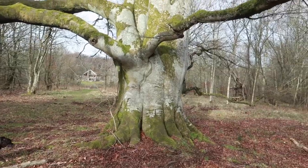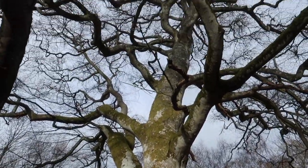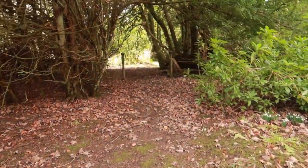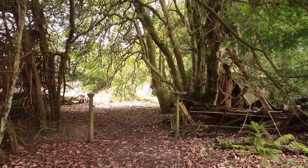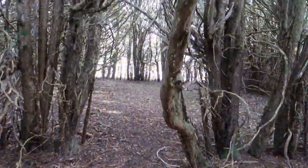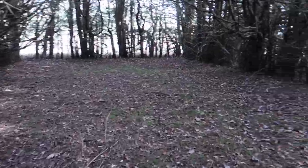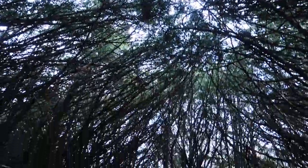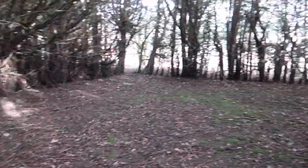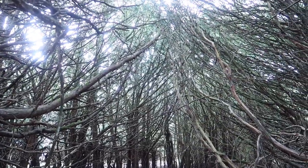What a splendid tree. Absolutely perfect for climbing. Oh, here are the old gates here to the old Kirk. Wow. They're like buildings made out of trees. It's like the branches form a roof.